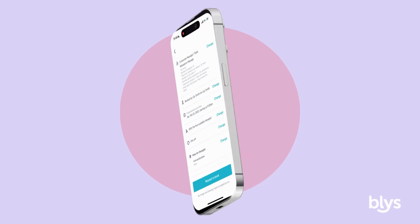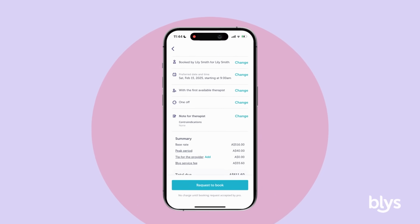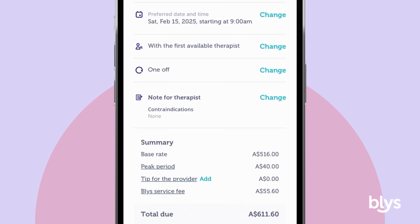Know exactly what you're paying for? Manage your budget with transparent invoicing, everything clearly laid out and easy to review before finalising payment.